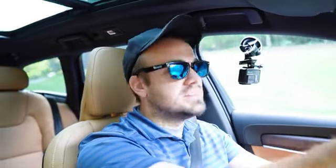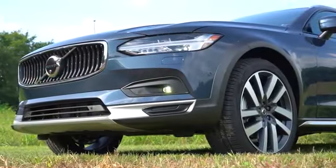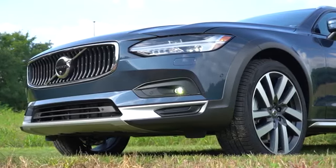And if you were to go with that Ultimate trim level like we have today, I am looking at a head-up display projected onto my windshield. It's giving me my speed limit, and of course safety features as well. So it's going to better help keep your eyes on the road and assisting with forward visibility yet again. But that pretty much rounds out the performance segment of this review, guys. Let's now go ahead and take a look at the exterior of our brand new 2024 Volvo V90 Cross Country.